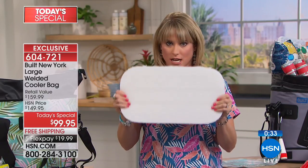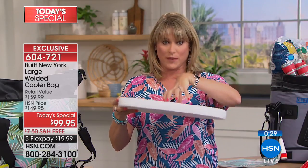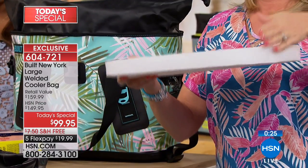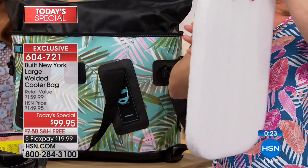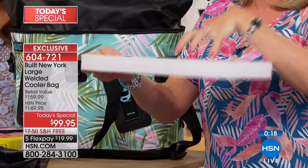This is our freeze lock insulation. It's what we call our closed cell foam. It's the most sophisticated technology for keeping things frozen and cold. You're getting an inch and a half thick in your cooler bag on the bottom, an inch on the sides. Okay, so without getting too scientific, this is the gold standard in terms of keeping things insulated.